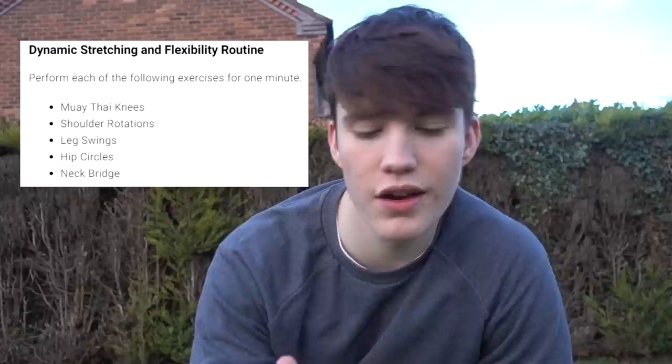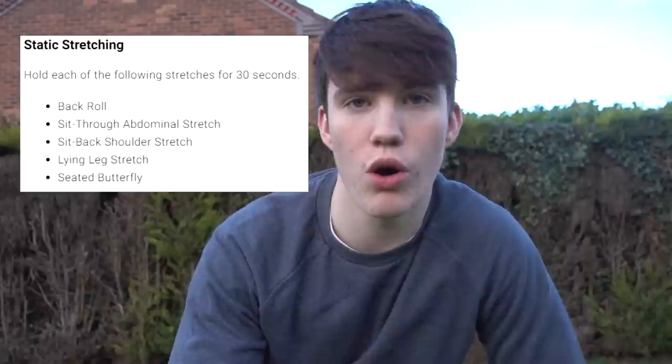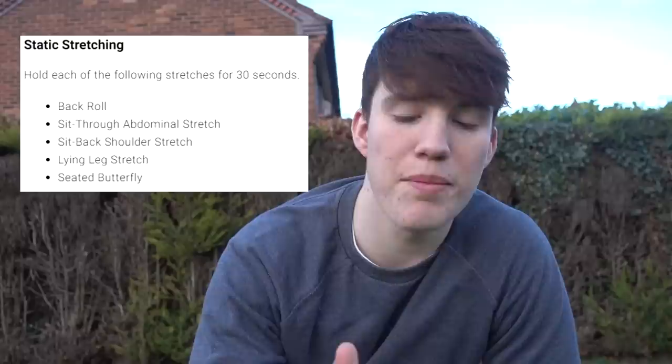Then he goes on to doing something called static stretching, which you hold each of these stretches for 30 seconds. Back roll, sit through abdominal stretch, sit back shoulder stretch, lying leg stretch, seated butterfly.